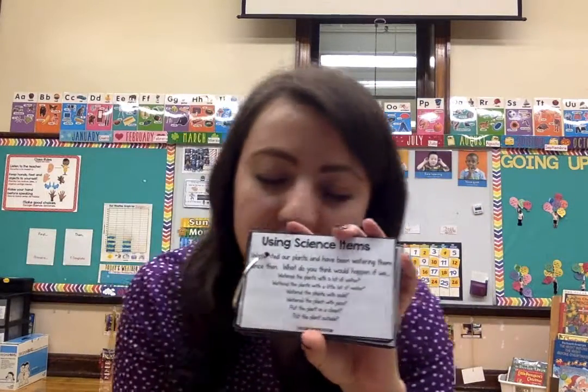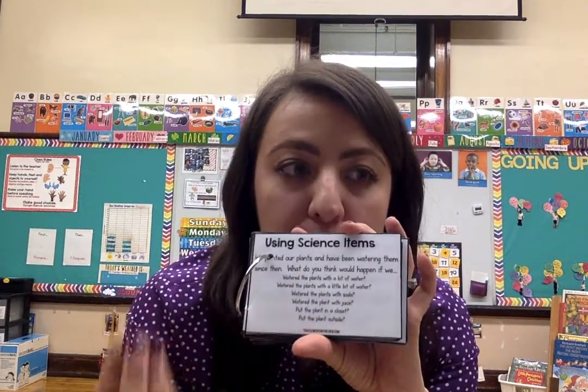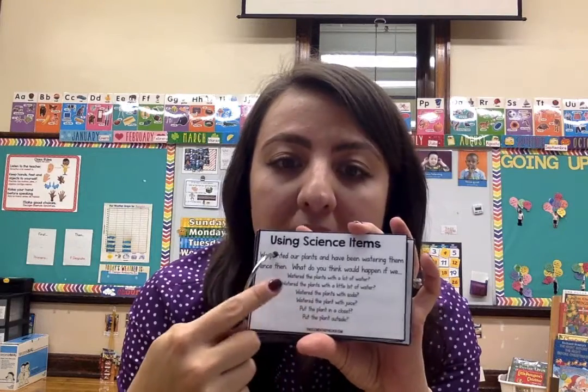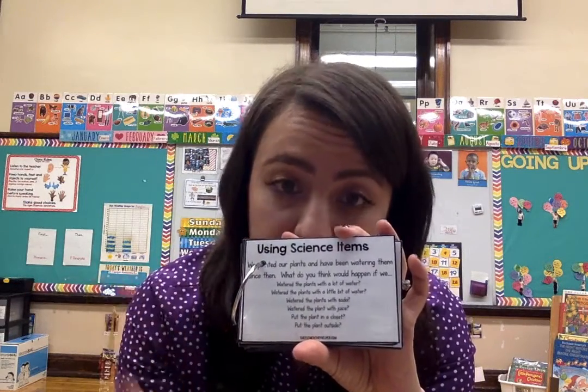Water the plants with a little bit of water, put the plant outside, put the plant in the closet, water the plant with juice, etc. So it's really giving your students the ability to use that rote memorization and the skills-based learning that they already have, but asking them specific questions, again, where they have to be creative, they have to justify their answers. So this is, again, for table, toy, sensory area, and science.